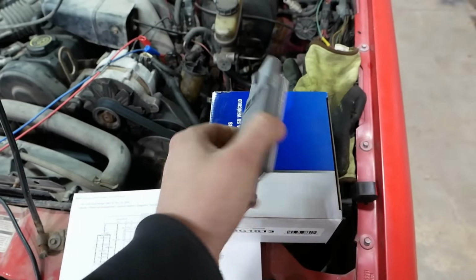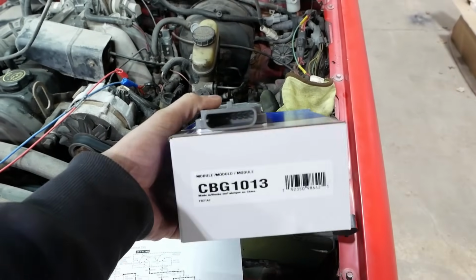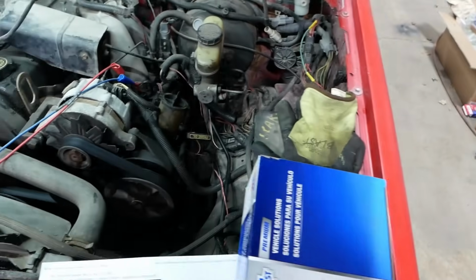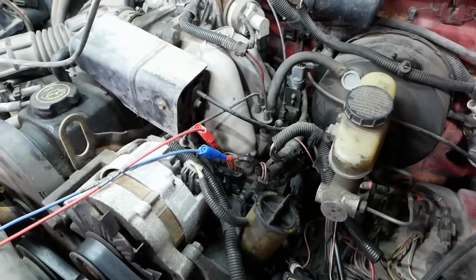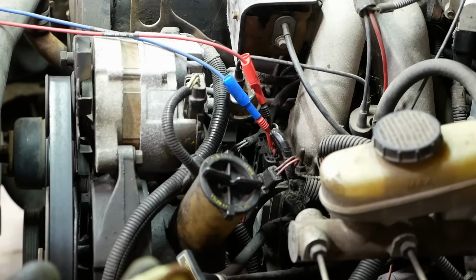But we got ourselves a new DIS module. We're going to go ahead and get that installed. No, it's not a Motorcraft. It's whatever that is. Nobody had the Motorcraft. I don't want to wait forever. Yes, I'm sure Rock Auto or whoever online has it, but by the time they ship it out, this thing will be done and gone.